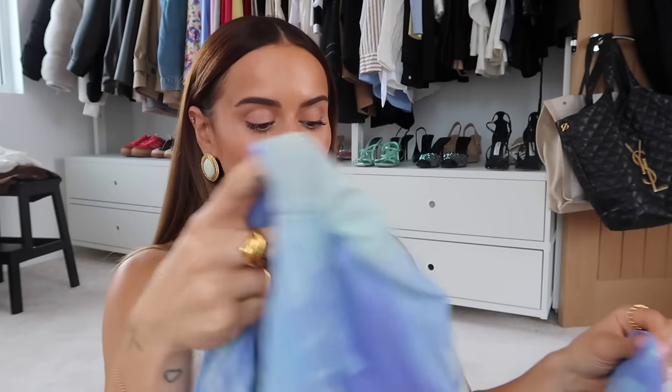This next dress is definitely one that I'm going to be wearing on my upcoming vacation. I love this so much. This is a very me dress.